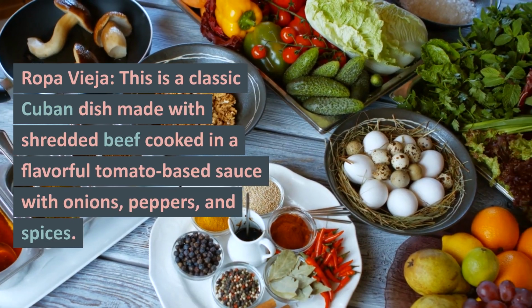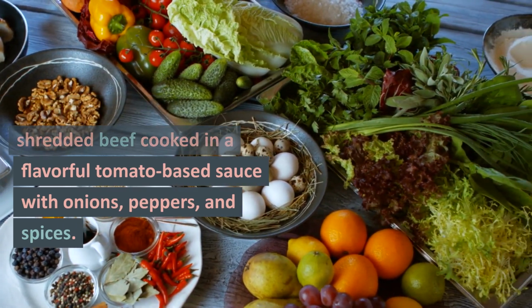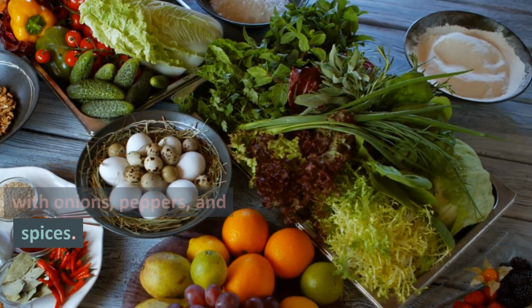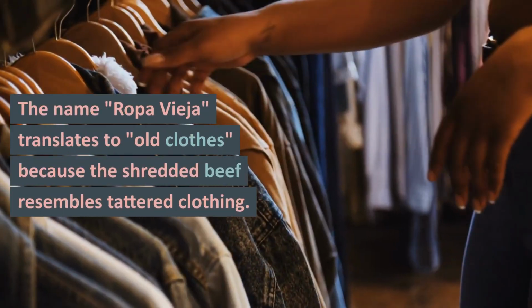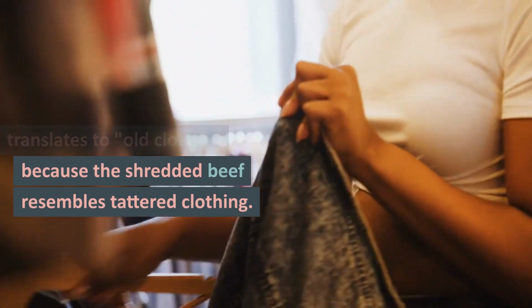1. Ropa Vieja. This is a classic Cuban dish made with shredded beef cooked in a flavorful tomato-based sauce with onions, peppers, and spices. The name, Ropa Vieja, translates to old clothes, because the shredded beef resembles tattered clothing.